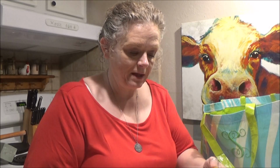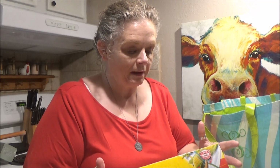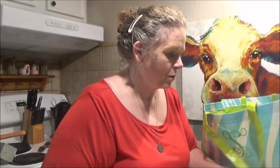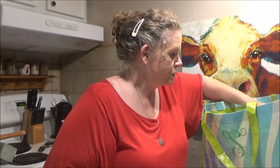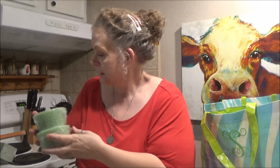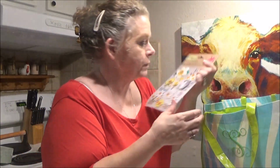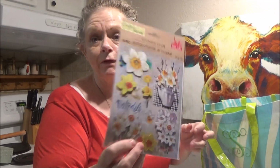And then I picked up the Glad storage gallon bags. I love these. These are great to organize with, or just, you know, use in your kitchen. And some more foam for my florals. I must be going to put flowers everywhere in the world. And then I picked up some stickers that are flowers.